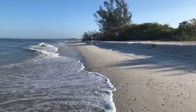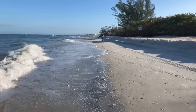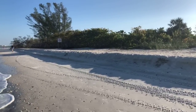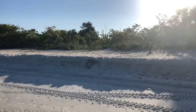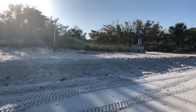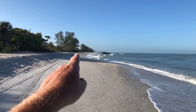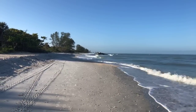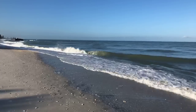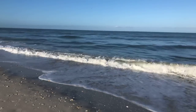This is a beautiful park, Delnor-Wiggins Pass State Park in North Naples, Florida. A mile of beach here. No homes or condos along the beach, all natural. Give you a look down south. Can barely see Roy down there by the barge on the beach. This is a lot of wave action for the Gulf Coast, the Gulf side of Florida. It's usually relatively calm. We got some nice little waves out here this morning.